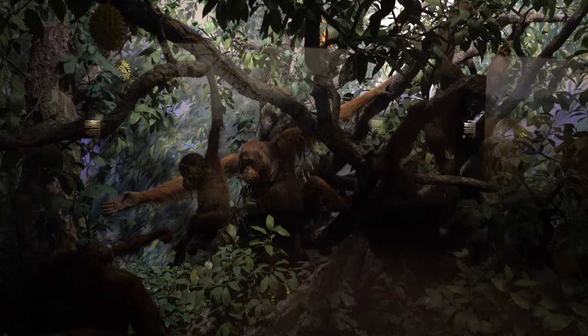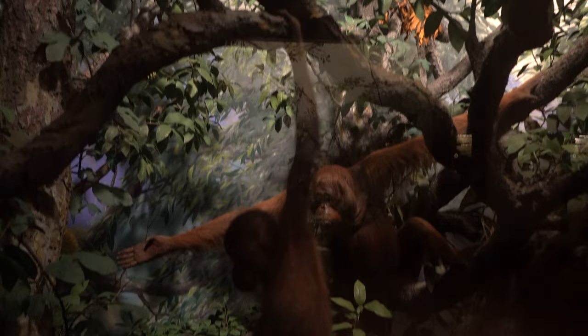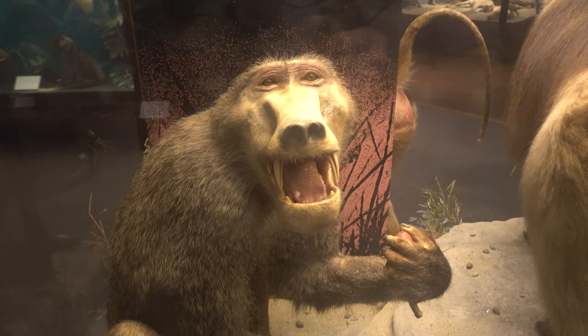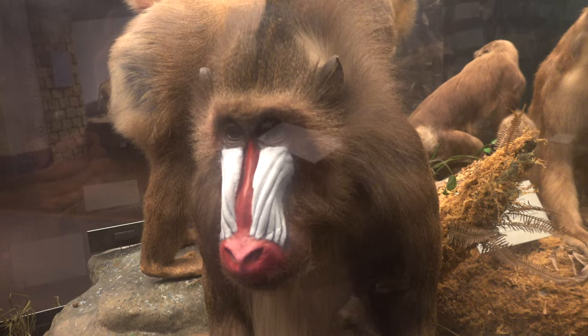All the orangutans hanging out in the jungle. Gotta love the little baby orangutan hanging from the tree with one arm. Very, very lifelike. It's unbelievable the work that was done 100 years ago to make all of these displays. All of these vicious looking baboons. A baboon butt, there you go everyone. Some baboon butts. And I do love those colorful snouts that they have. This is a mandrill.